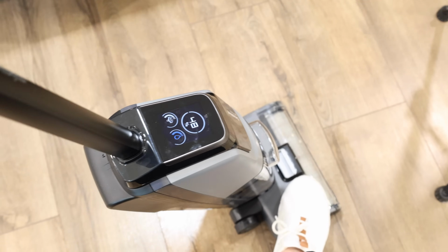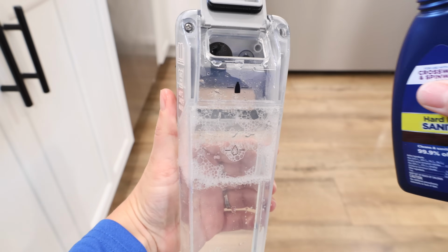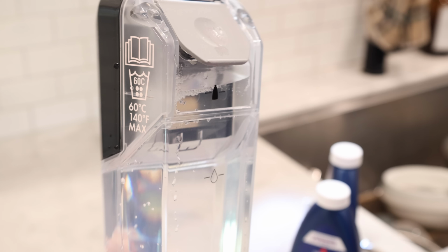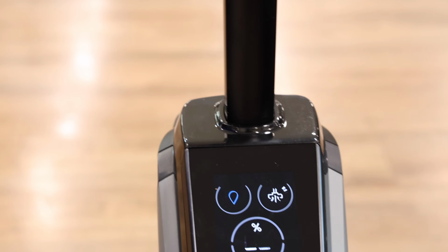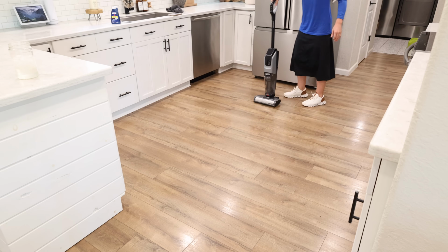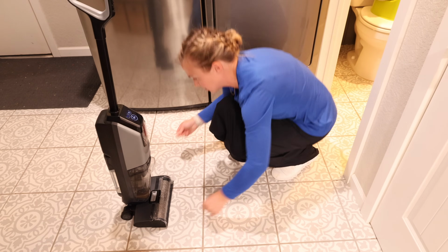So this vacuum has a clean water tank in the back and a dirty water tank in the front. So I started by filling up the clean water tank and adding in the hard floor sanitizer, and then started cleaning these kitchen floors. You can either vacuum and mop together with this or just vacuum. I was cleaning on power vac and mop mode, and I'm always impressed with how long the battery can last in this mode. I can clean over multiple surfaces with this, my laminate floors, tile.